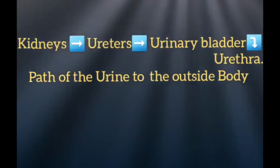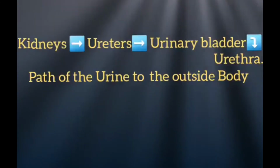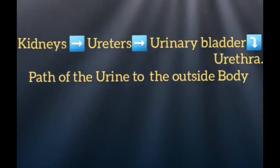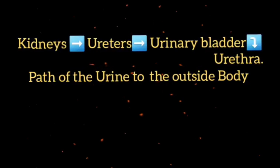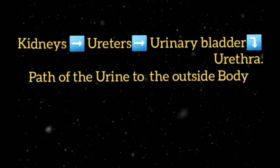Urine flows from the kidney to the ureters and then to the urinary bladder, and passes out through the urethra to the outside of the body.